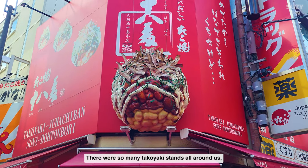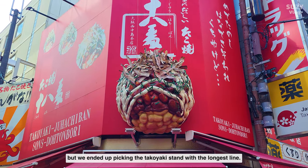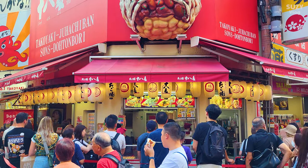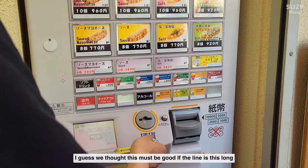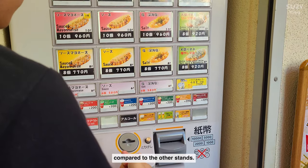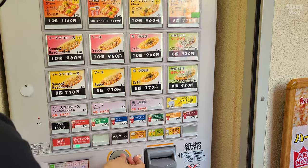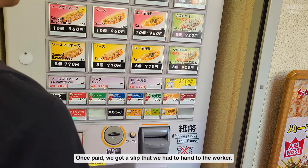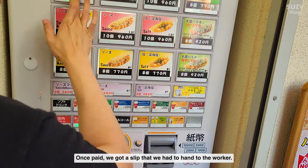There were so many takoyaki stands all around us, but we ended up picking the takoyaki stand with the longest line. I guess we thought this must be good if the line is this long compared to the other stands. Jason had to make payment with cash through what appeared to be a vending machine. Once paid, we got a slip that we had to hand to the worker.